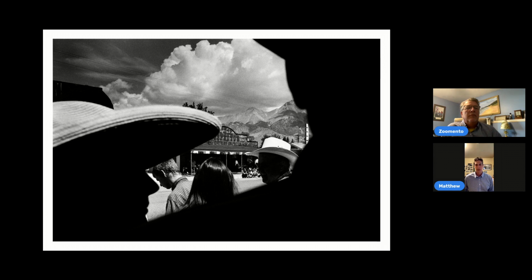How long ago was this one taken, Matt? This was taken in 2005, I believe. It's part of a long-term project of mine called Lost on Route 93. This is taken in a little tiny town in central Idaho called Mackay, Idaho, and it's during a parade. So it's a street parade in the summer. And obviously the lighting was really dramatic. You had the mushroom thunderstorm cloud in the background and all the different geometric shapes going on.